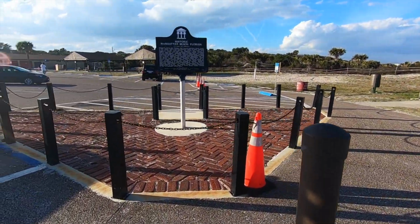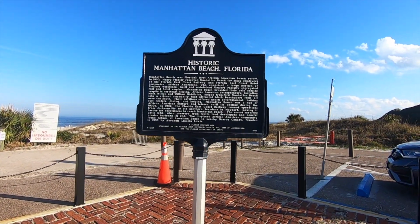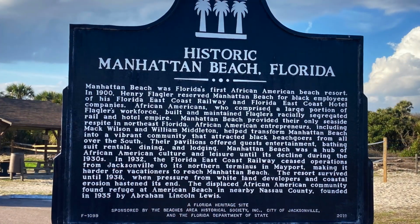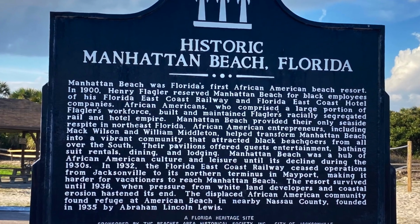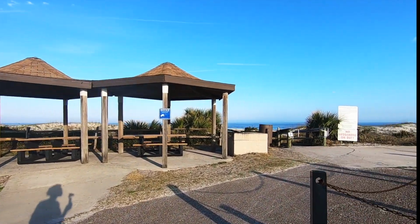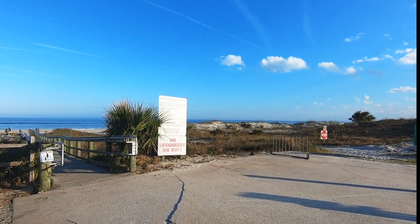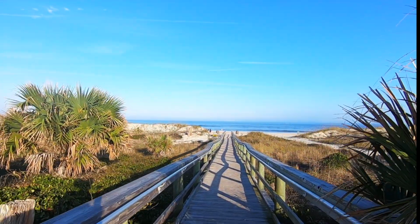And this is something that I did not know. Manhattan Beach, which used to be located here, was Florida's first African American beach. Before today, I've never even heard of Manhattan Beach, but it was established in 1900 by Henry Flagler, the founder of the Florida East Coast Railway. And Henry Flagler reserved Manhattan Beach for the black employees of the railway and Florida East Coast hotel companies during the time of segregation. When Manhattan Beach reached the end of its existence, black vacationers started visiting American Beach on Amelia Island. American Beach recently opened a museum, and Lorna and I have plans to visit.